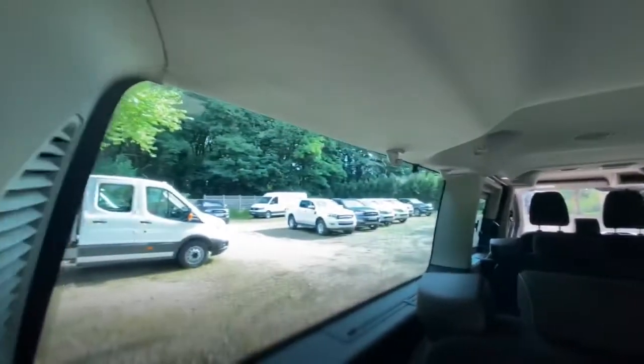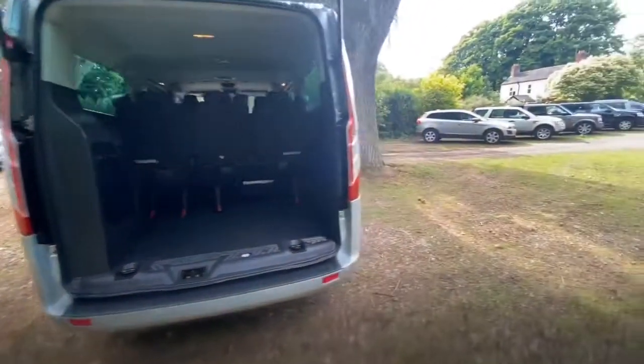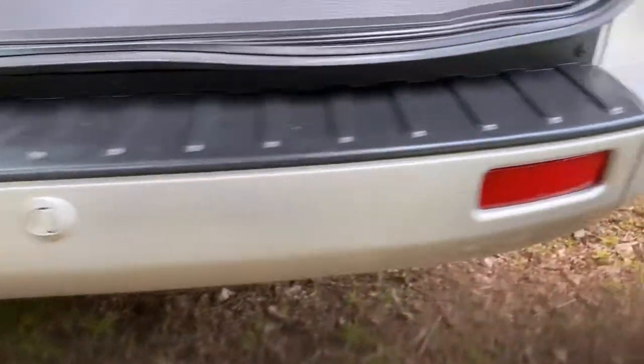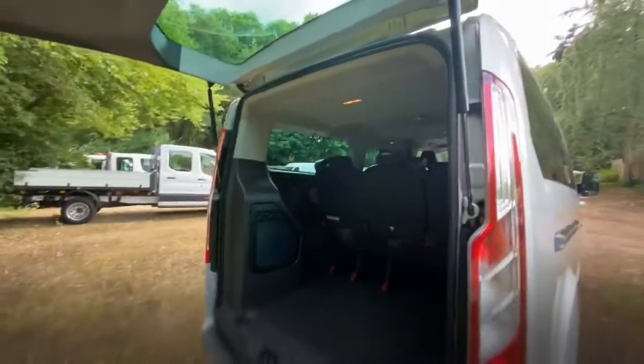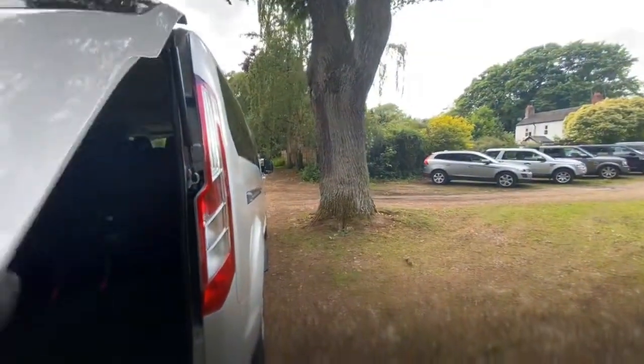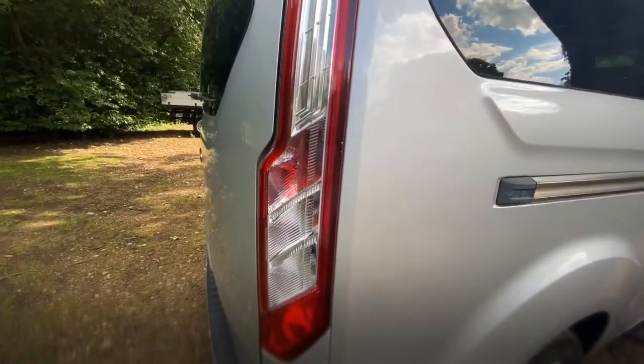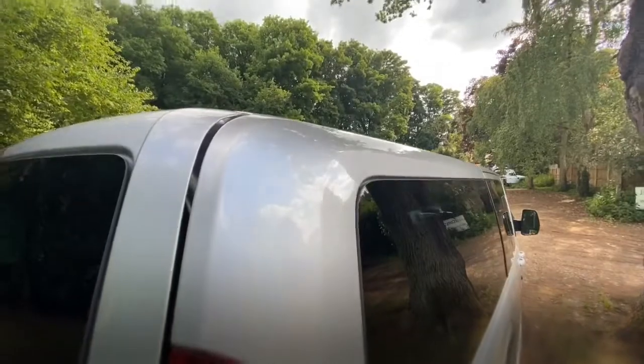First look of the inside, as you can see, it is exceptionally clean, really nice inside. Lots of space and lots of seats. As you can see, there are reversing sensors on the back as well as the front. Bumper's in good condition on the back. Driver's side tail light, again, great condition, there's no damage. Let's shut that down. Shuts easily as well. Gets to a point about here-ish and it just goes on its own, so you don't have to be strong to open it and close it.